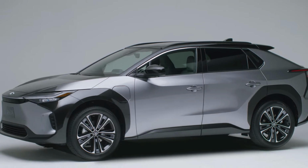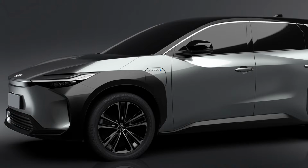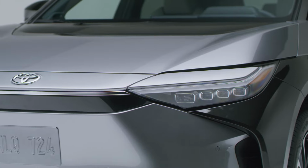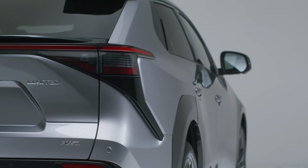It has sharp angular lines with exaggerated fenders. The front fender reaches over and engages the front lights. The front lights are pinched into a slick-looking narrow band. In the back, a continuous light bar forks out as it reaches the ends and wraps around the sides.